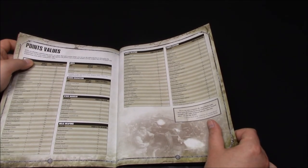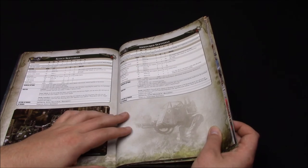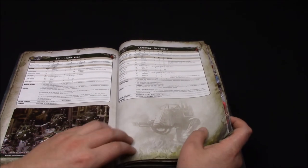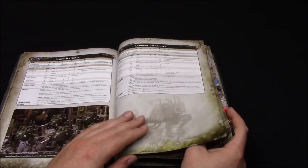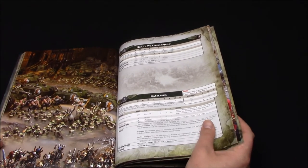Plasma cannon is 15 points, so it's pretty cheap, actually. It doesn't have the scout ability, but other than that, they are very good. Very, very good. I like armor. I love sentinels. I think they're a fantastic unit to have in the game.